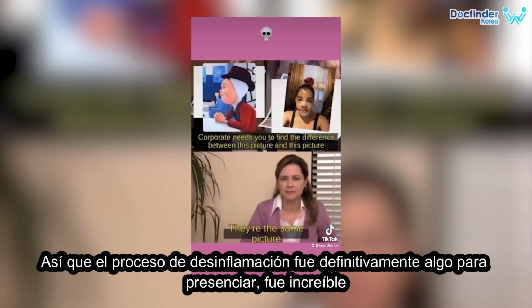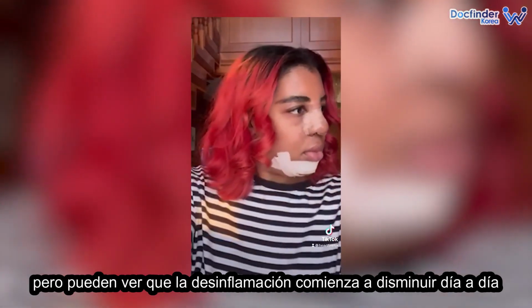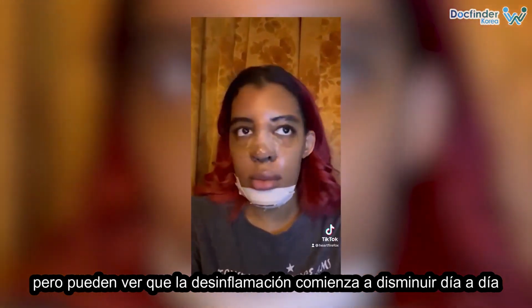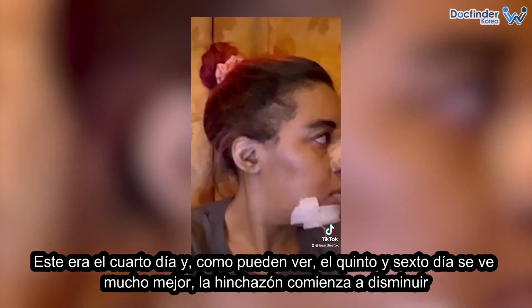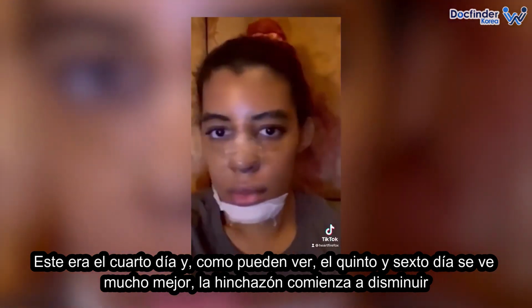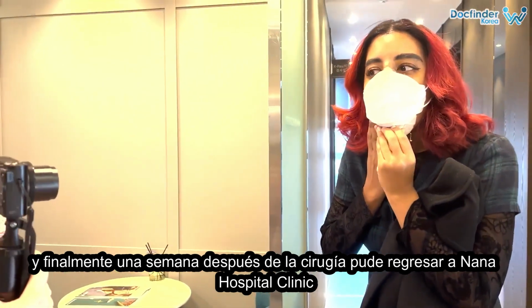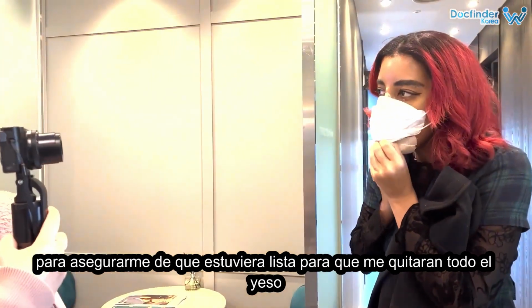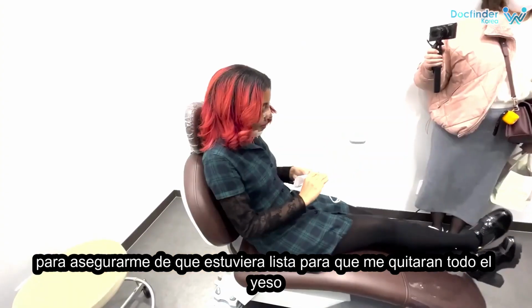So the de-swelling process was definitely something to witness. It was crazy, but you can see that the swelling starts going down day by day. This was day 4, and then as you see, day 5 and 6 also look a lot better. The swelling starts going down, and finally it was a week post-op, and I was able to go back to Nana Hospital Clinic to just make sure that I was ready to get all the casts taken off.